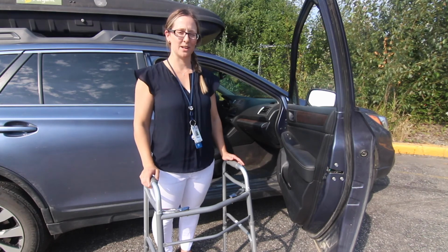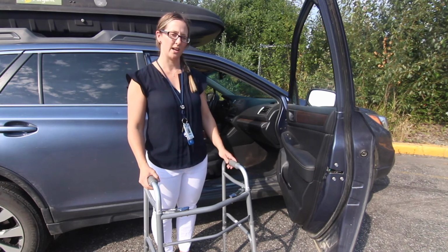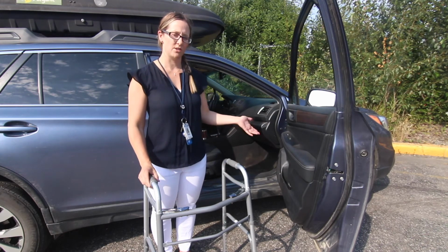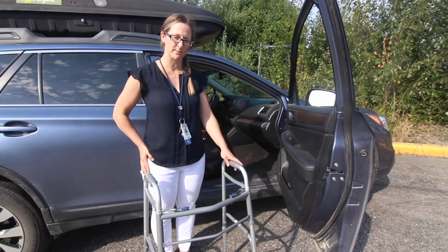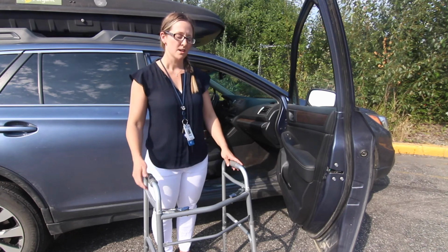Hi there, my name is Rachel and I'm a physical therapist here at the hospital, and I'm here today to demonstrate how to safely get in and out of a vehicle after you've had a total hip replacement and therefore need to follow those hip precautions.